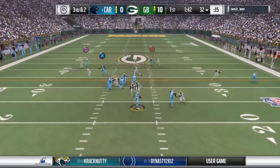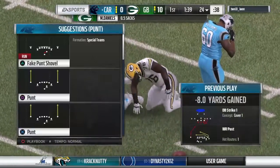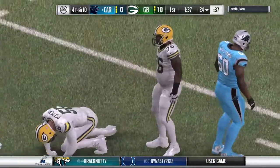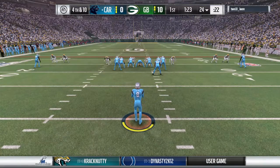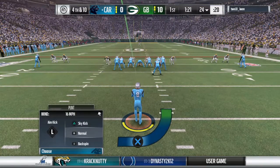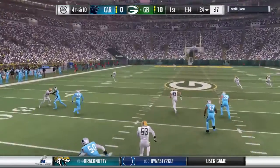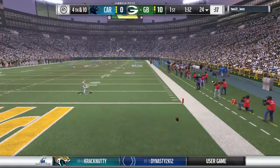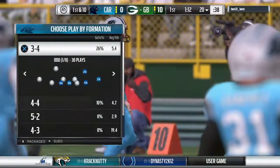Third and 2, Newton. And they get to Newton and take him down for the sack. Mike Daniels, he's the one to get him, and that's sack number 7 for him on the year. And he'll send this one into the cold Lambeau night. And this is going to carry well into the end zone for a touchback.